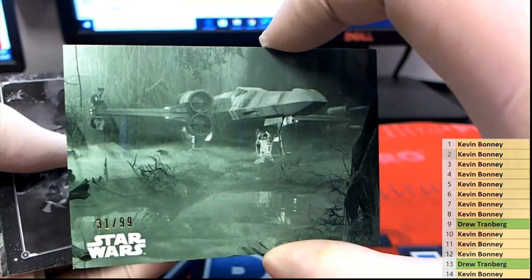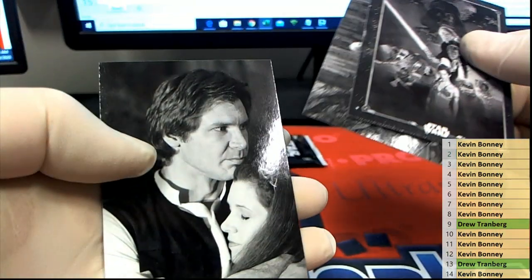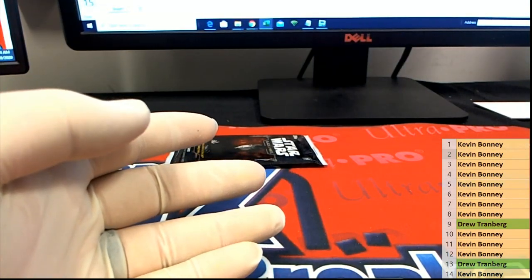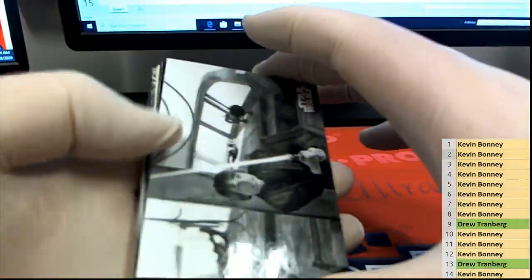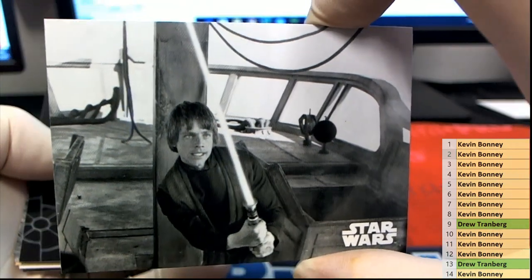These cards are great, though, by the way. $31.99. Kind of want to watch a movie in black and white now. I'm not joking. So, might have to watch Return of the Jedi in black and white. I'm being serious. Just straight up. I'm a fan of black and white anyway. I mean, that might be cool, man, to see it done that way.